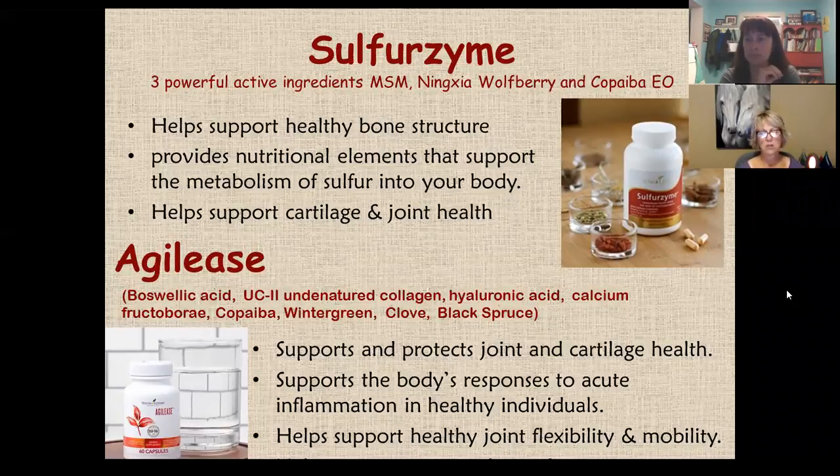But we used to get sulfur in our daily dietary needs because of the way food was grown fresh and all that. Nowadays, everything sits on the shelves and it's not that fresh, and farming has changed, so we don't get the sulfur we used to get. And it's really, really, really powerfully important to have enough sulfur in the body. Lindsay Elmore did a recent talk on Sulfurzyme, and you really should watch it. You can find her on Facebook, on YouTube. And she explained the difference.